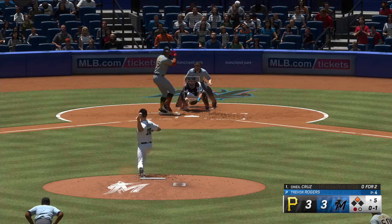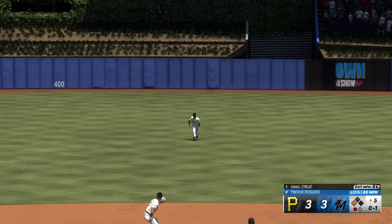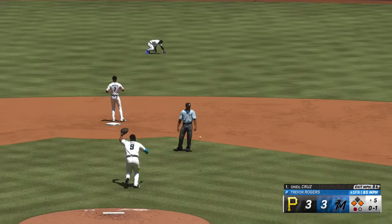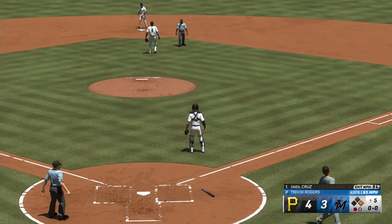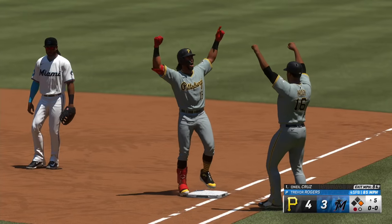The 0-1. Up the middle, and that's a base hit. Heading for the plate, here comes the throw. It's off the mark, and he scores. Mission accomplished there as he picks up the RBI to give him the lead.